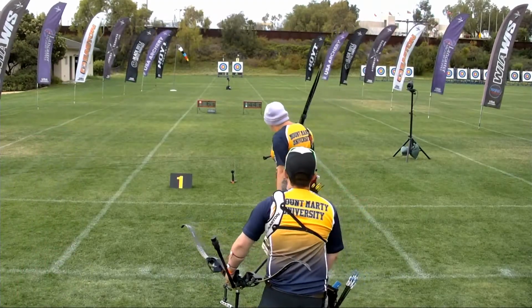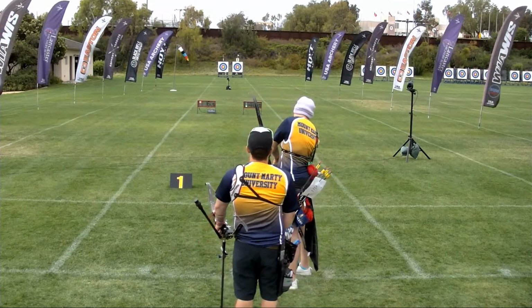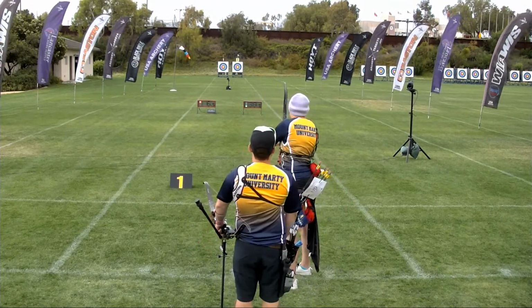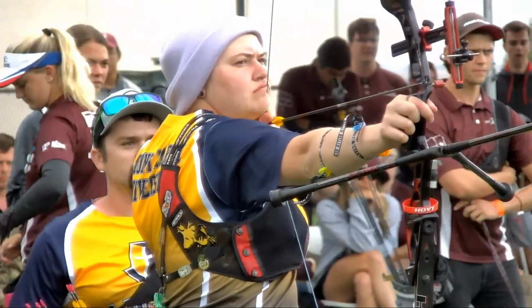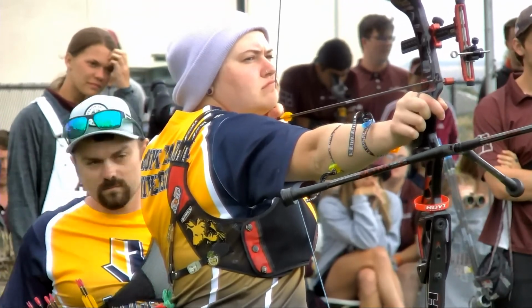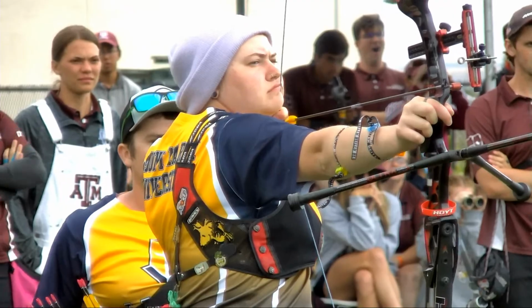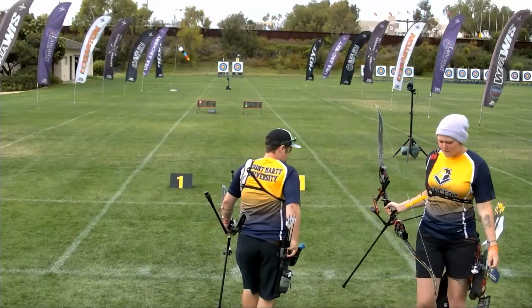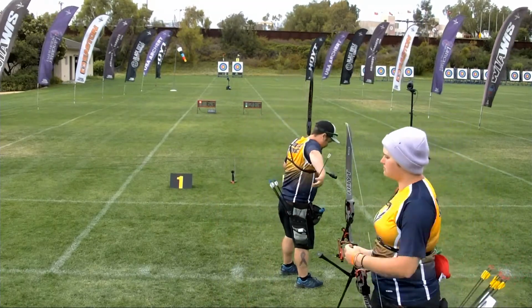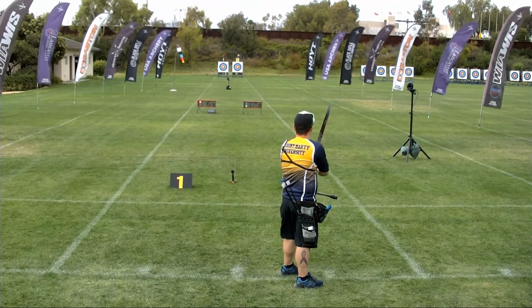So Texas dropped 8 there. We'll see what Mount Marty can do. See if they take the set or if it goes to Texas. They've dropped 4 so far. Windy conditions definitely going to be a factor. 7. So a 10 will tie the set. Anything else? So a 9 will tie.